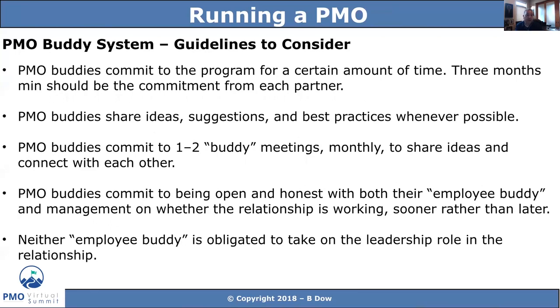I really like this one, and people involved in this one like it a little bit more as well. So the guidelines: they should commit to each other for a certain amount of time, I'd say a minimum of 3 months. They share ideas, suggestions, and best practices. They commit to 1 or 2 buddy meetings a month, but it's up to them. They also commit to being open and honest with each other, and with you, the management. If you buddy people up and it just doesn't work, you expect either of them to come to you and say, I just don't think this relationship's working. I'm not getting what I need. And so you can re-pair them.